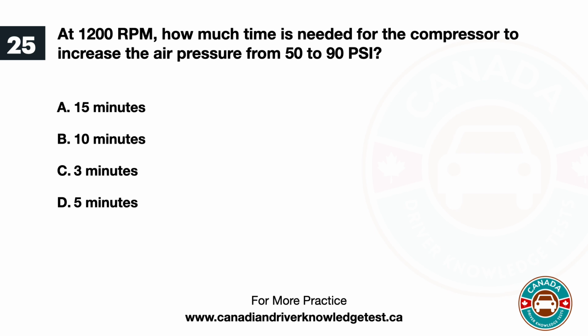Question 25. At 1200 RPM, how much time is needed for the compressor to increase the air pressure from 50 to 90 psi? A. 15 minutes. B. 10 minutes. C. 3 minutes. D. 5 minutes. The answer is C. 3 minutes.